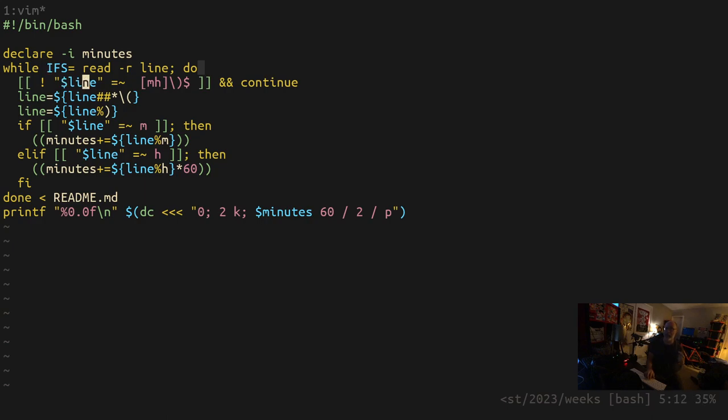It says if the line, that one line, does not have in it an M or an H followed by a left parenthesis at the end of the line, that's what the dollar is, then continue. So that's what causes that line to skip. This is called inline logic. We're going to get through all of this, I promise. We're not going to do the scripting part, but the regex part we're going to do. So line here, and then this is called a parameter. This is called parameter expansion.